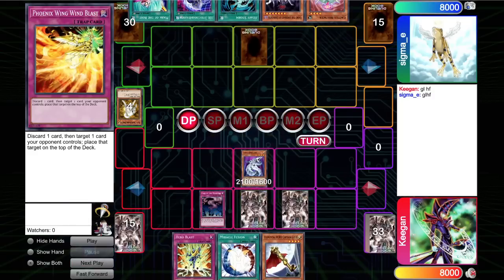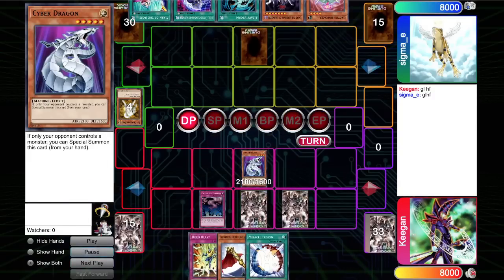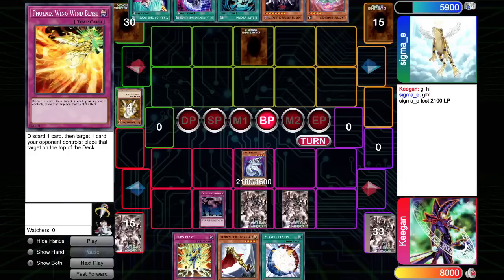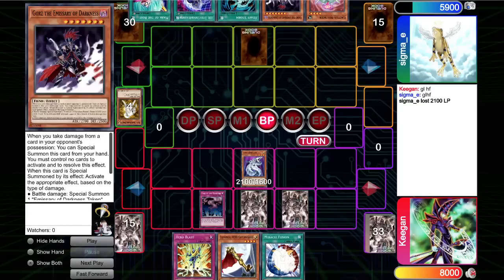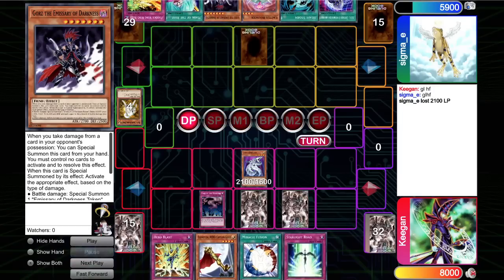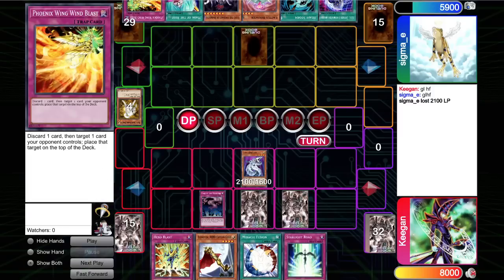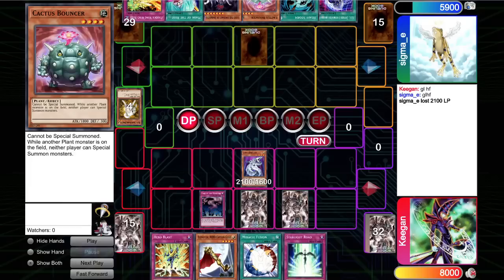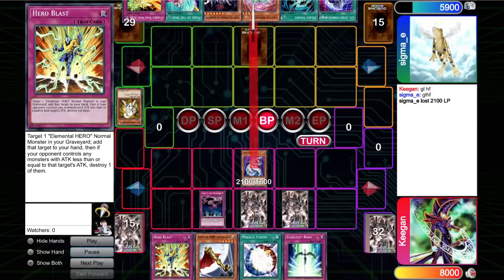But we're going to be able to call Cyber Dragon. They're going to take 2100 here, and this is where setting the Wind Blast actually hurts them. Yeah, this is really touchy sequencing from the opponent. If they had done this slightly differently, their opening would have been much more threatening. But they kind of cucked themselves a little bit. Yep, draws a second Wind Blast, and now they realize what's happened. They honestly should have stormed on that turn and tried to attack with Cactus Bouncer. Yeah, really passive and awkward play from the opponent.